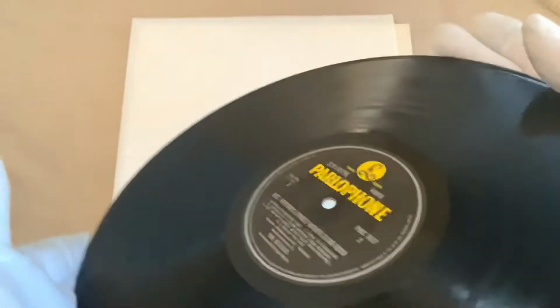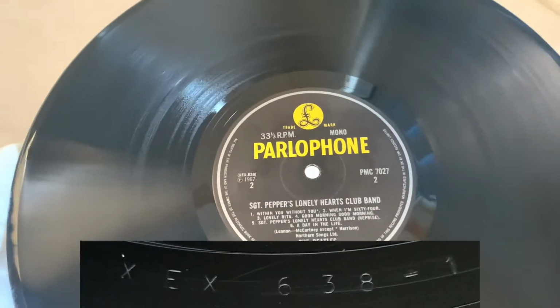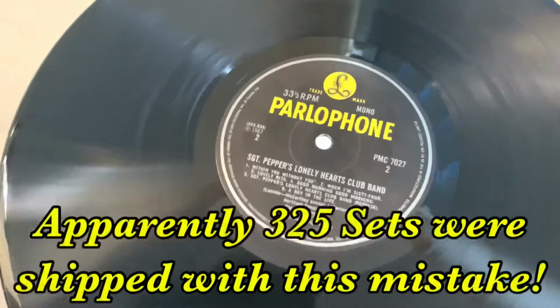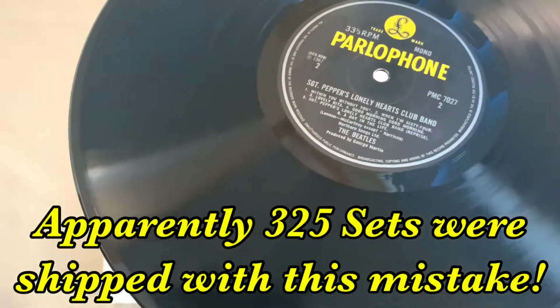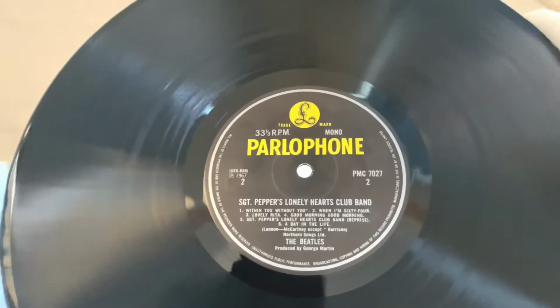And then on side 2, the matrix number is again XEX638-1. Now there is a mispressing on this particular vinyl. Some copies actually had side 2 playing in stereo. So look out for those.